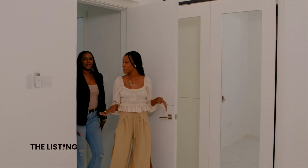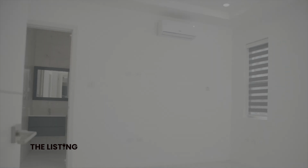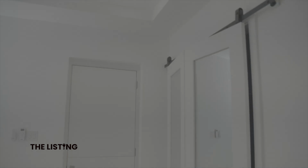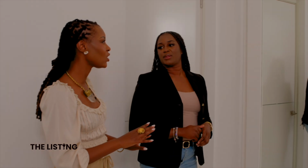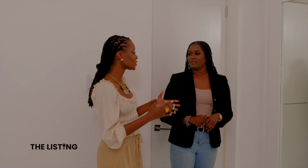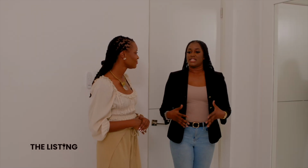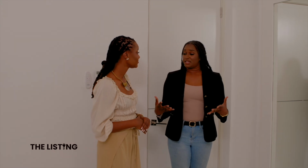For a secondary bedroom, it's giving. Definitely. There is so much space. We're seeing a lot more sleek, minimal, no handles. Everything just blends in with the wall. It's almost as if it doesn't exist, but it's actually there. Love that, because it also gives it a cleaner finish and feeling so much more compact and minimal. And that's what we're going for, especially with smaller spaces.